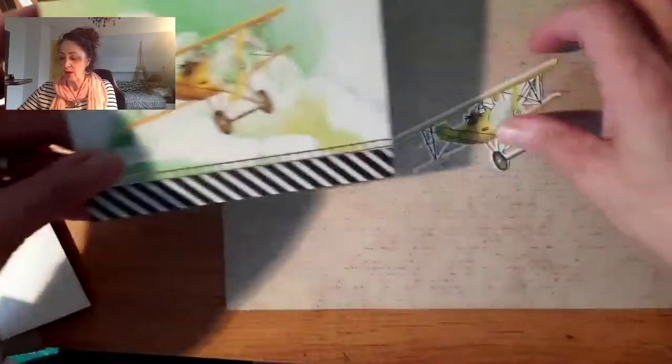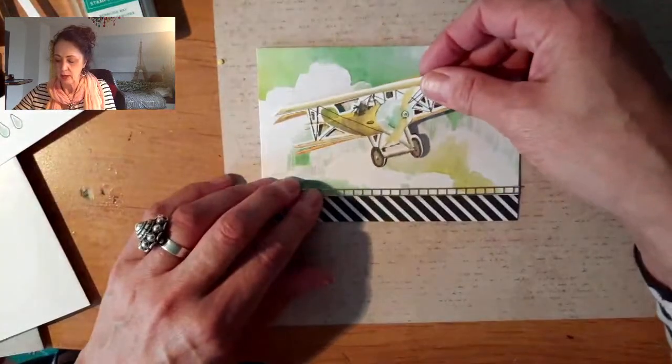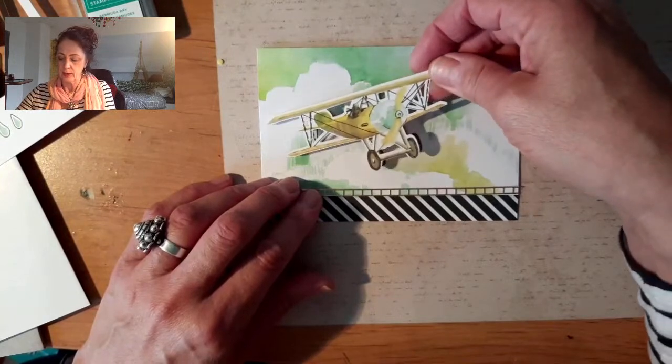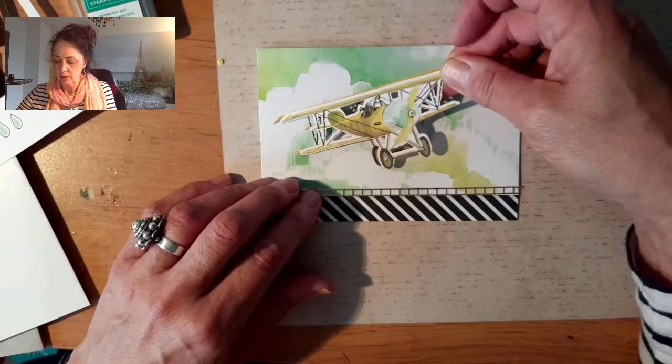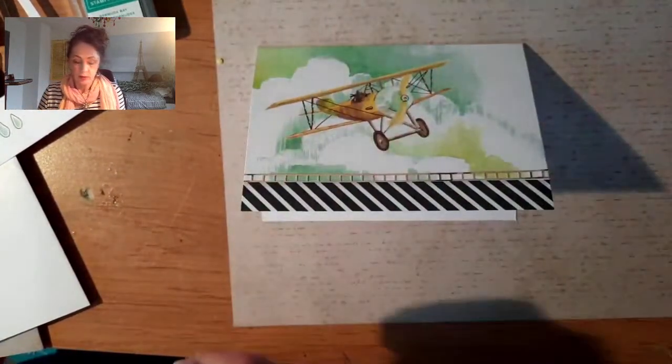I like this just like that, but if you like the idea of having that shadow in behind, or maybe you could even do two planes flying, but I like it the way it is. I thought I could convince myself to do it differently and just use that die cut. I'm not going to do it. Stubborn. I'm going to use that plane for something else.